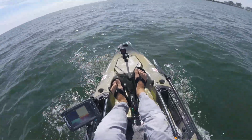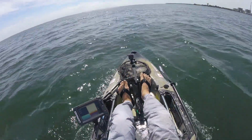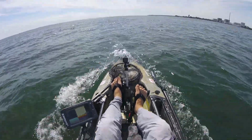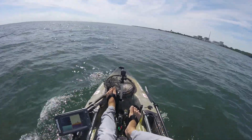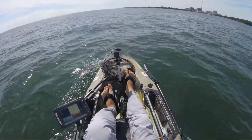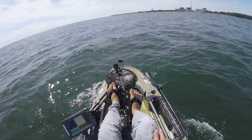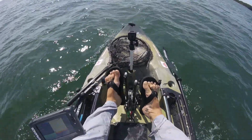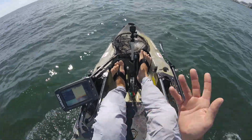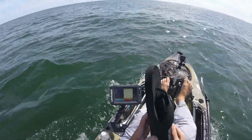All right, peeps. It's been a while since I've been on this boat, but here we are. So, right away, I forgot just how much water comes over the bow in this boat. It's unbelievable, people. I mean, this is not chop at all, and you can clearly see I got water everywhere. I just launched and I already have water. I don't know, but anyway.